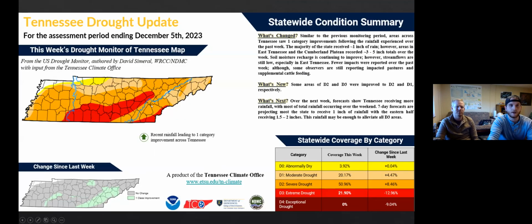And so Andrew stole my thunder a little bit. Here's the latest, last week's drought infographic. This is stuff we put together on a weekly basis and we post on our website, just giving more information and getting more word out about the conditions that we're seeing, showing the current map, the change map.